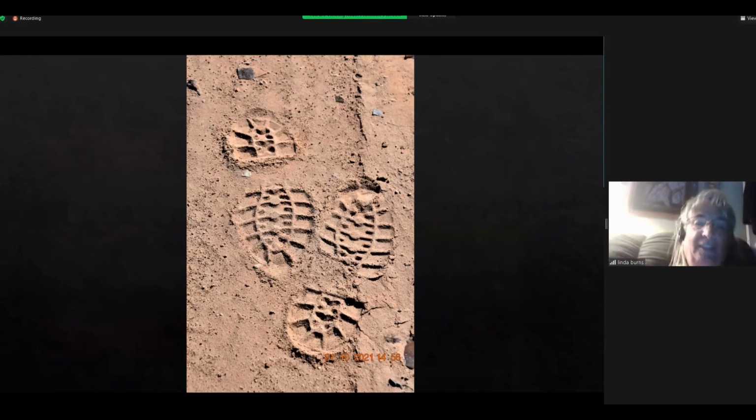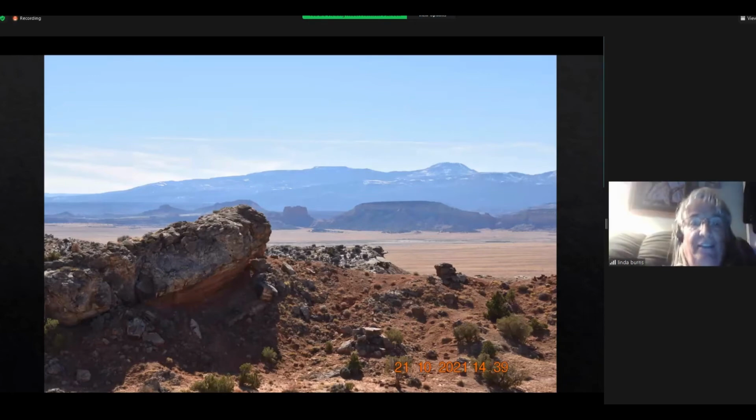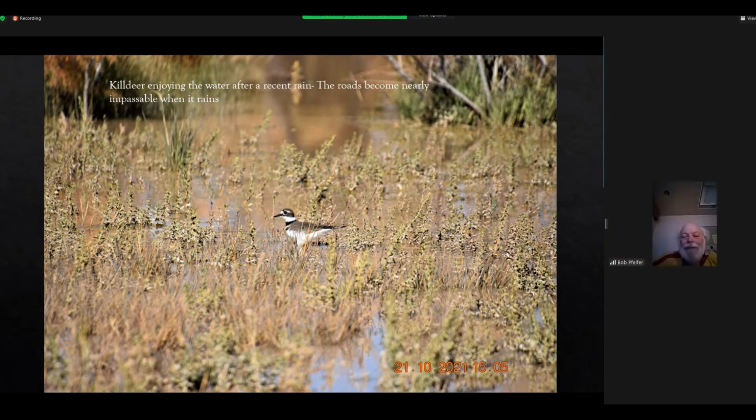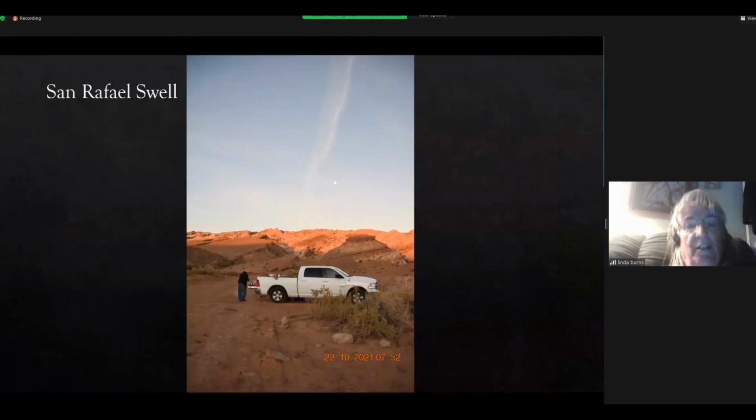Here we are coming and going, or going and coming, and just some of the scenery from around there. It's a wonderful place to go and just look at the scenery. Obviously there was a heavy rain before we got there. The road going there, at least 2 of us slowed down when we came to all those washed out ruts and tried to avoid hitting them and blowing our tires. But you don't often see killdeer out there, and there was a killdeer playing in the water.